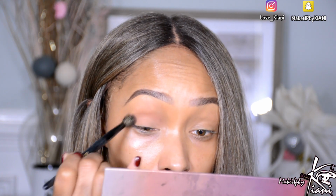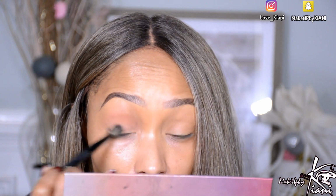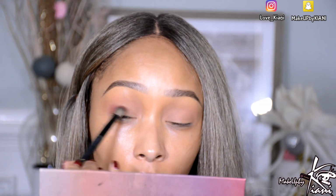You'll see next I'm going into Cognac and Desert Sun and a crease blender brush by Stilazzi. It's a natural hair brush that really does distribute a lot of product, and it allows you to work in those eyeshadows into that concealer so they almost formulate as one.